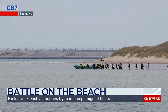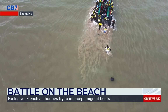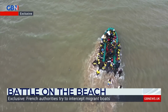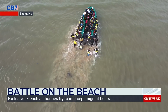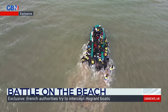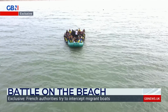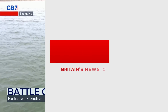The difficulty is this is happening in seconds. It doesn't take them more than a minute or so to get from the dunes into the water. And by the time you then radio on to the buggies and the police, it takes them a few minutes to get back there. Yeah. It is like the game whack-a-mole, isn't it? You get rid of them, you get them down at one point, they pop up at another point, you're away, and then they get back offshore.